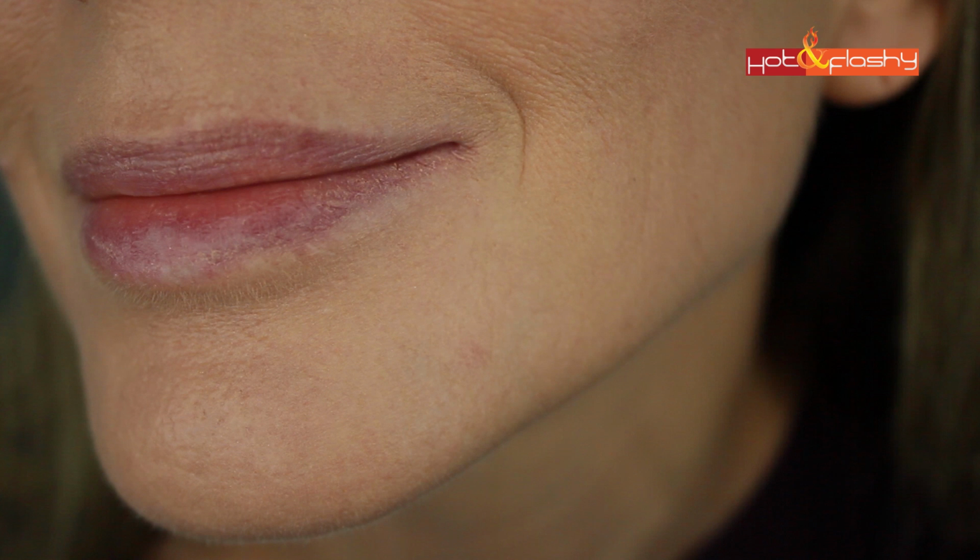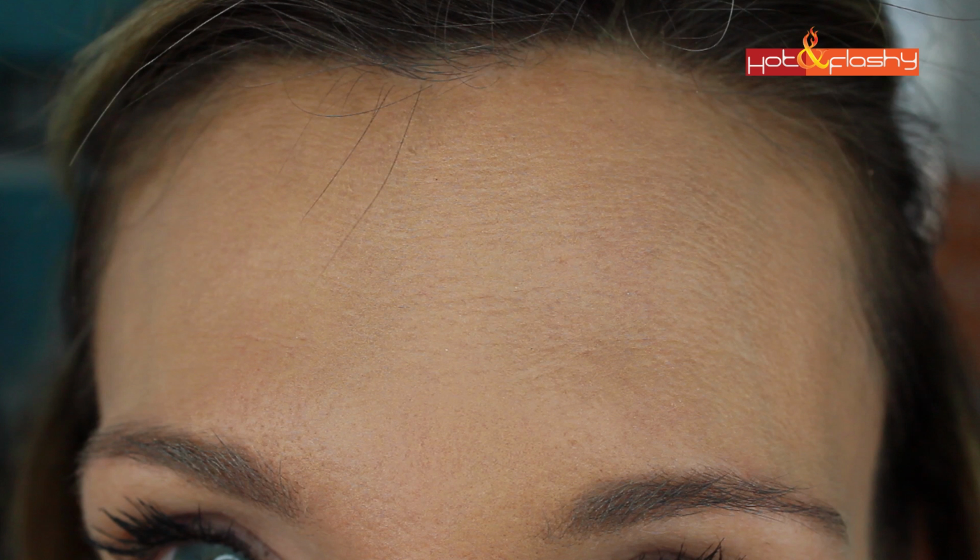So from a distance, it looked really good. It looked smooth and it had a nice skin-like finish, and it was very flattering. From up close, you could see that on the surface it was slightly broken up, but overall it was much, much more comfortable to wear.